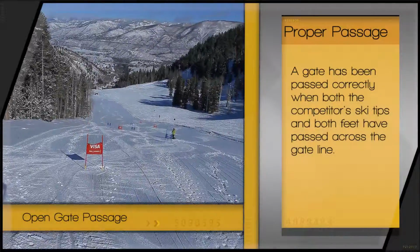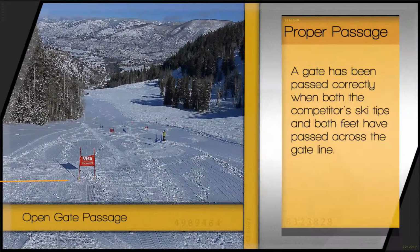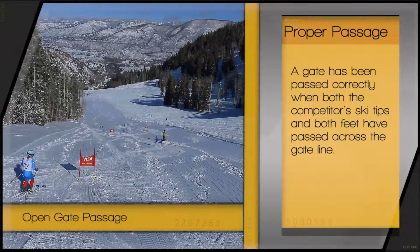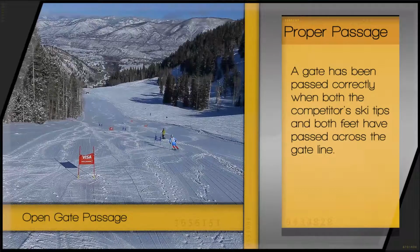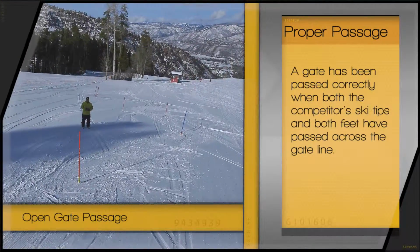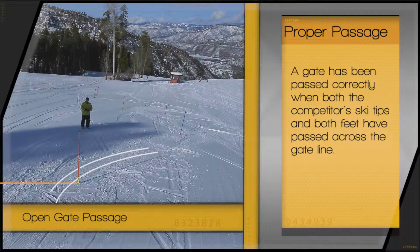Here are 2 examples of an athlete's proper passage of an open gate in giant slalom and slalom. Regardless of event, a competitor has properly passed through an open gate when both of the competitor's ski tips and both feet have passed across the gate line.